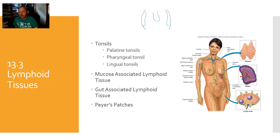Tonsillectomies used to be an everyday occurrence growing up in kids. If you got your tonsils infected, you got tonsillitis several times, they just went through and took out your tonsils. Tonsillectomies aren't as necessary nowadays because we have more effective antibiotics. But those are the palatine tonsils. You have the pharyngeal tonsil, which is posterior, right behind the nasal cavity where the nose opens into the throat, a region called the nasal pharynx, often referred to as the adenoid gland. So if you hear somebody talk about the adenoid gland, it's that pharyngeal tonsil.